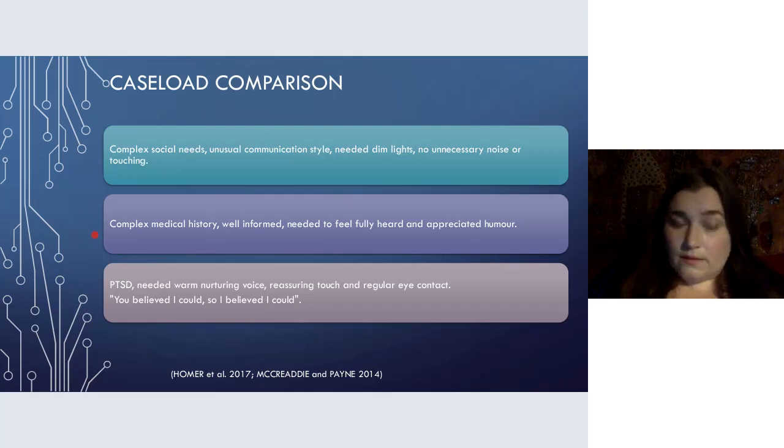And then there's the second caseload lady. She had a really complex medical history. She was very, very well informed, and she really needed to feel fully heard about her choices. She took great comfort in doing research, so I could support her in that. And she really appreciated humour. Not everybody appreciates humour in the clinical setting, but she really did. And because of that, again, I approached her care totally differently.